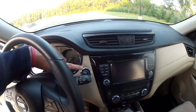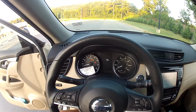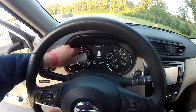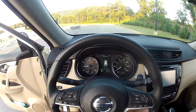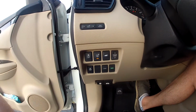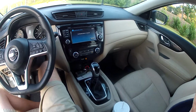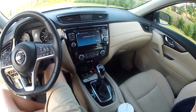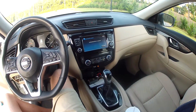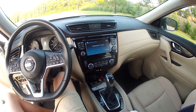As you can see, this car has the push button start, just foot on the brake. Everything does a little sweep there. I keep it in eco mode most of the time. You have eco mode, sport, and with this CVT, which has probably been my biggest complaint with this vehicle, I've never owned a CVT vehicle before. It's not awful, but it's not my favorite.